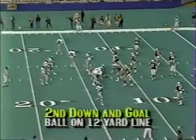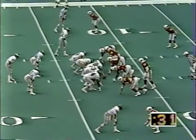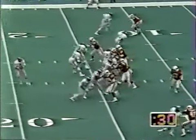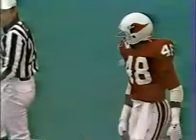2nd and goal from the 12. Closing seconds of the first half. About half a minute left. Bobby Duckworth is in there. Jaworski. Intercepted out of bounds by Dennis Thurman, the former Dallas Cowboy.